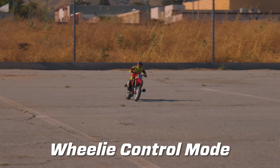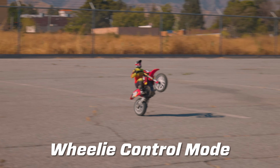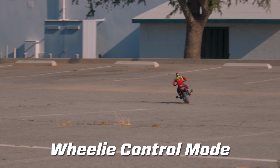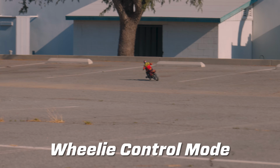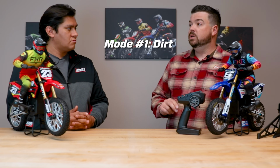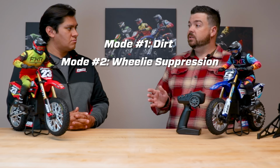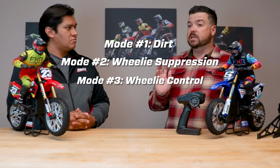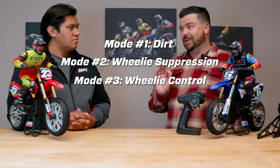And then the last mode, mode 3, we call wheelie control, and that's a fun mode for me. You basically just grab full throttle and the bike will pop up in a wheelie, and the receiver outputs the throttle so that it balances and maintains that wheelie over up to a couple hundred feet. So you have drive mode 1 for dirt, wheelie prevention; drive mode 2 for asphalt, wheelie suppression at more lean angles so you can make tighter turns at higher speeds; and drive mode 3 is that wheelie control for just a lot of fun.